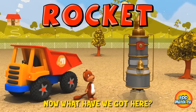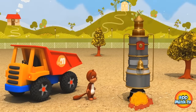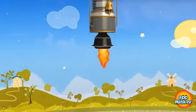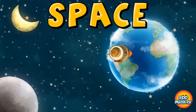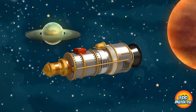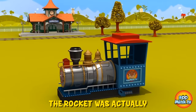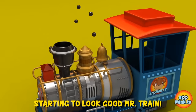Now, what have we got here? Rocket. That's right. And where does a rocket go to? Space. Great work. Look at that. The rocket was actually part of the train. Starting to look good, Mr. Train.